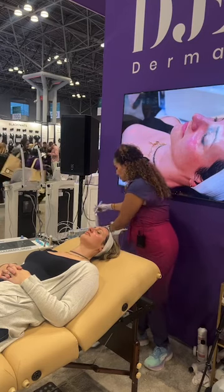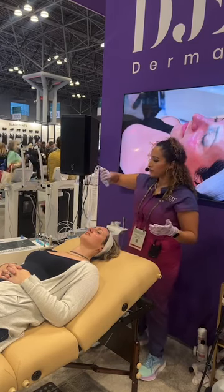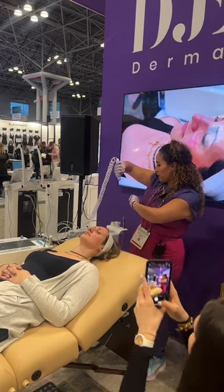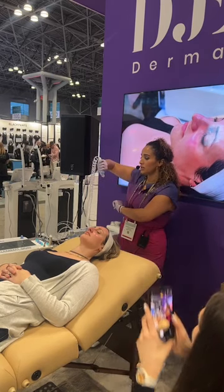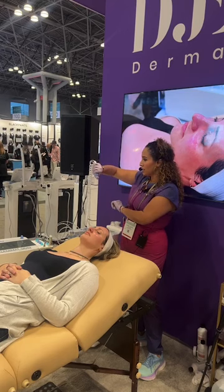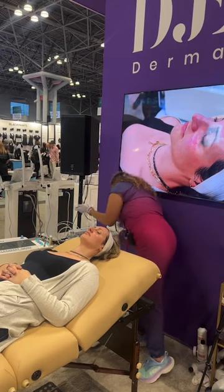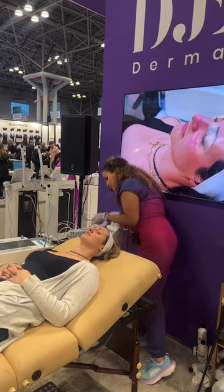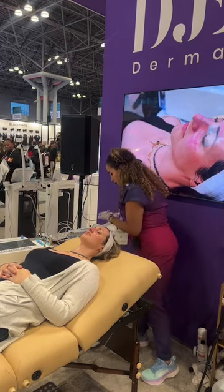So the first thing I'm going to do is just turn on my device, and I'm going to bring my solution to my tip. I'm just waiting for that to come up. You do have adjustments in suction and in flow, so you have the ability to select what kind of suction and flow we're going to have. Bear with me just a moment.